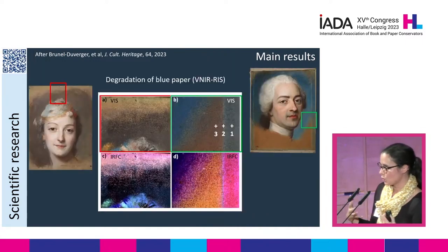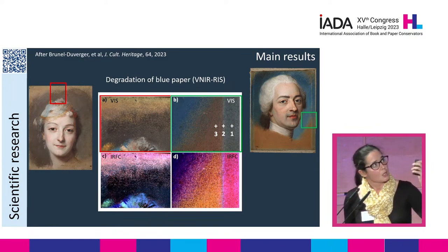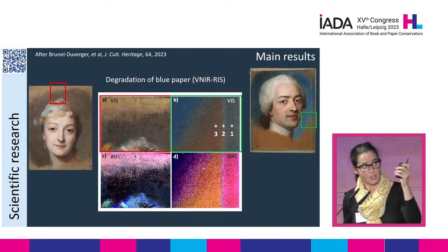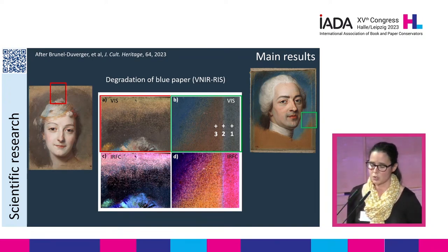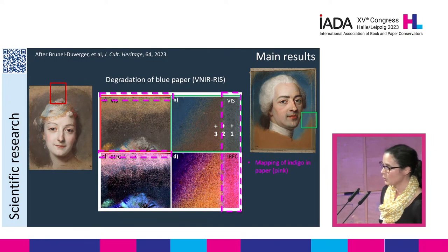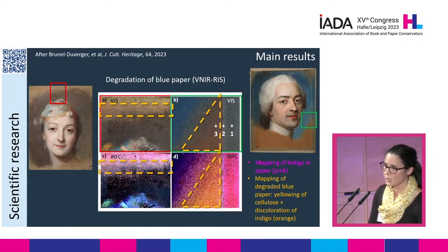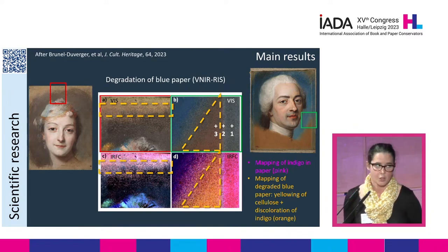We also tried to make it more visual. Using reflectance imaging spectroscopy, we were able to map and create infrared false color images. You have the two pastels we are looking at, Marifel on your left, Louis XV on the right, and we're looking at small details in red and green. The upper two rectangles show how they look under visible light, and right under is the same image in infrared false color. The first thing we could see is that we could map the actual indigo in the paper, which looks pink in the infrared false color, and we could map the actual discolored area, which looks orangey here. From the spectral information we have, these correspond to both the yellowing of the cellulose and the discoloration of the indigo. And this is something I'm still looking into, trying to understand better what happens there.